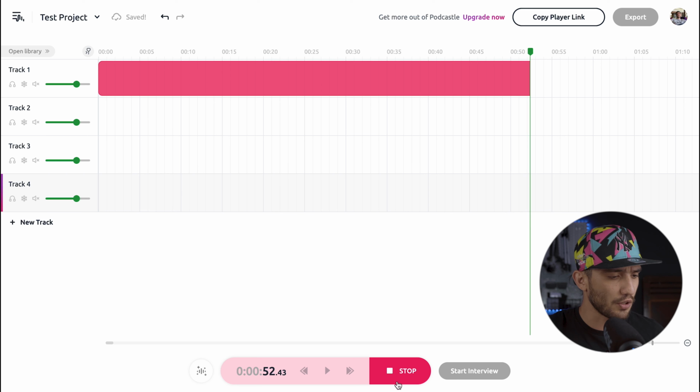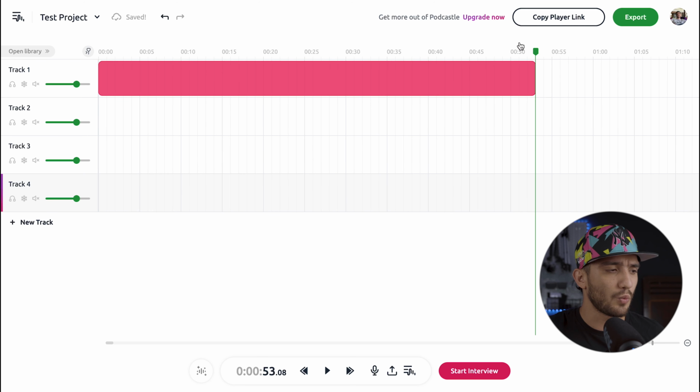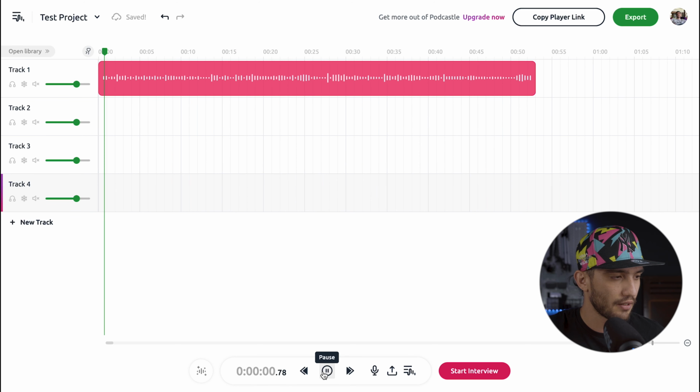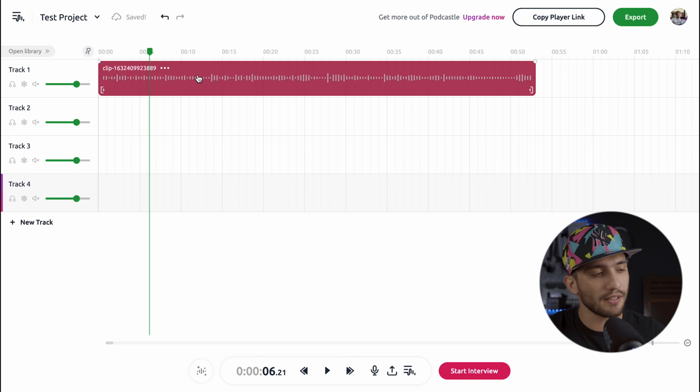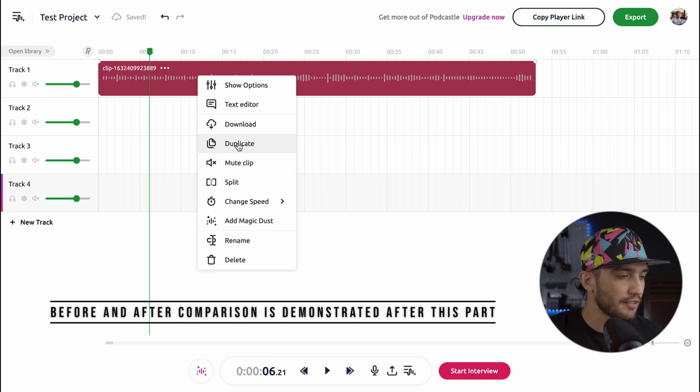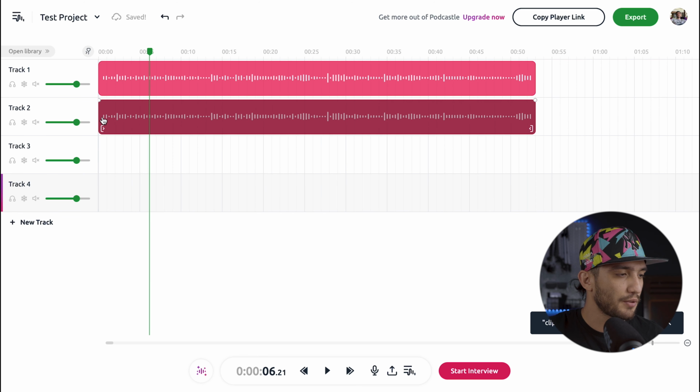Once you're done with recording, you just click on stop, and it's going to process it. You can play it back by going all the way to the beginning and hitting play. As you can see, because it's not a decent microphone, it has echo and noises. What you can do is duplicate this so we can compare, and I'm going to put this on track 2.